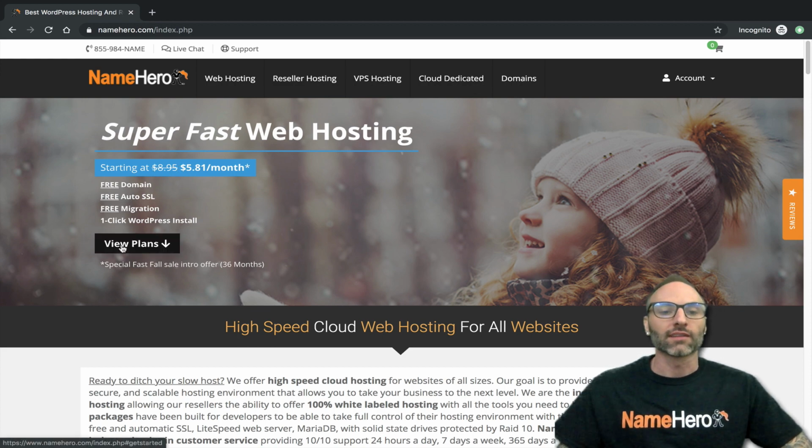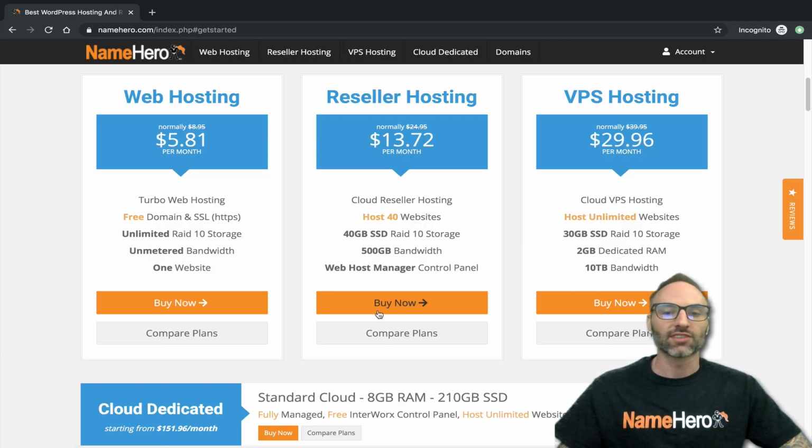So if I click view pricing plans, that brings me down here so I can see all of my options at that point. So you can see our web hosting starts around $6. The VPS goes all the way up to about $30. Then the dedicated is about $151 a month. So it's quite the difference in prices. So I think that confuses some people.